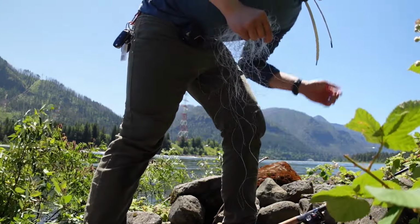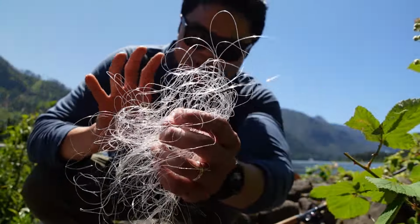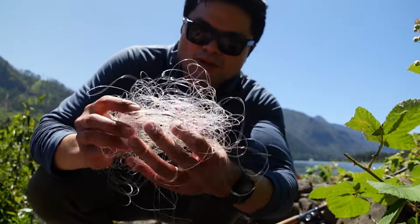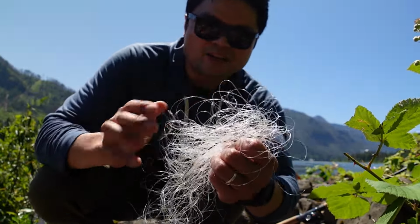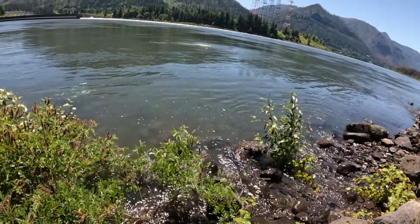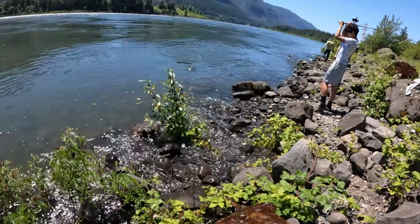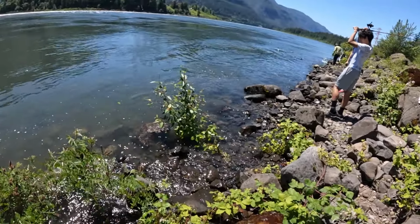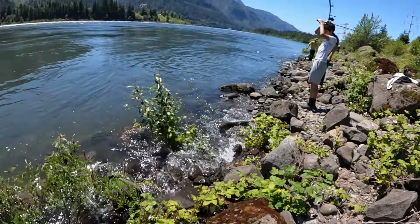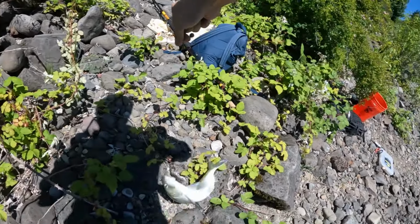Looking around you, if you guys can see a bunch of stuff like this, I recommend just setting them aside, take them back with you, so we can keep our fisheries open and healthy for the next generations to come. Woo. That was a jumper. It's a big one.